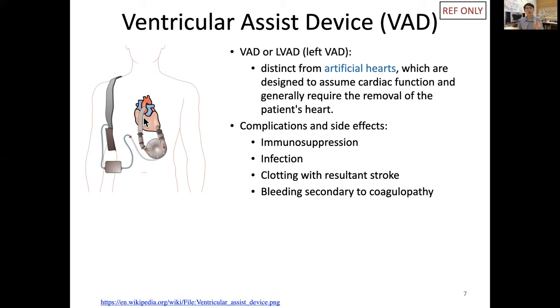And another, now we are directly touching this device with our blood system. So blood, which is normally flowing on an endothelial layer, now faces something different. So there's a higher risk of clotting. These clots can form and then shed to our brain, which will cause more frequent stroke. And because of this, the patient may need anticoagulant treatment, which means reducing blood clotting. And that actually leads to coagulopathy and more of a bleeding risk.